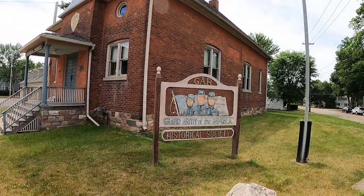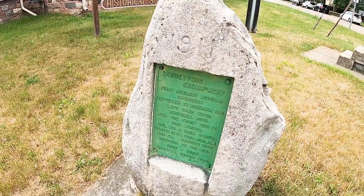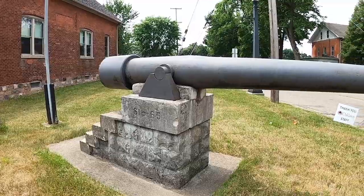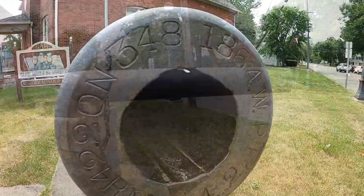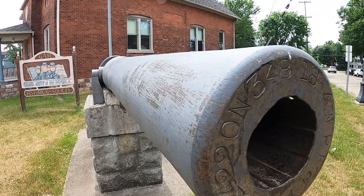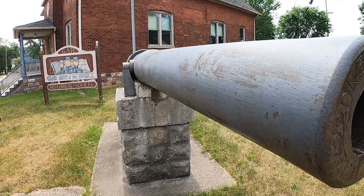There's a historic marker to the Grand Army of the Republic in front of the museum, as well as a stone marker telling more details of the fascinating history. And what I like most, adding to the great history of the building and the men who helped build it, is this historic cannon that sits on the grass in front of the museum.